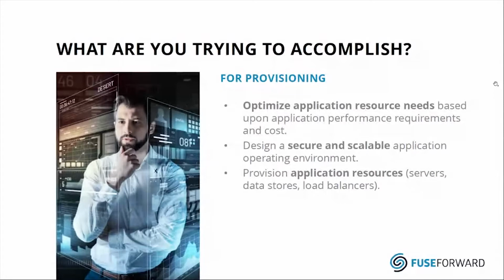So part of what we're doing when we're looking at resource usage is looking at those different ups and downs, and from that, we're trying to design a secure and scalable application environment. Part of what that drives, when we look at those application operating environments, is that it defines how many servers we need, what size servers we should be looking at, where the data stores need to be, and what kind of load balancers we need to put in place in order to burst up and burst down the resource usage. So let's look at some additional key considerations when we're provisioning the environments.